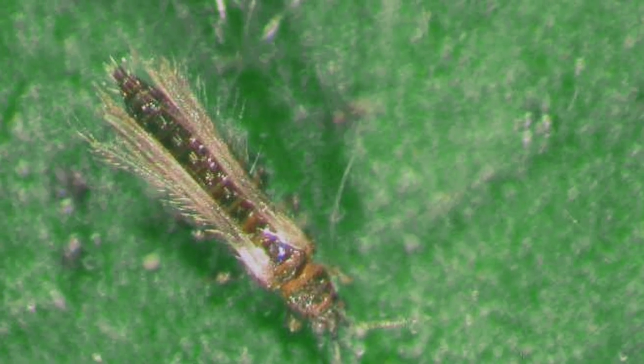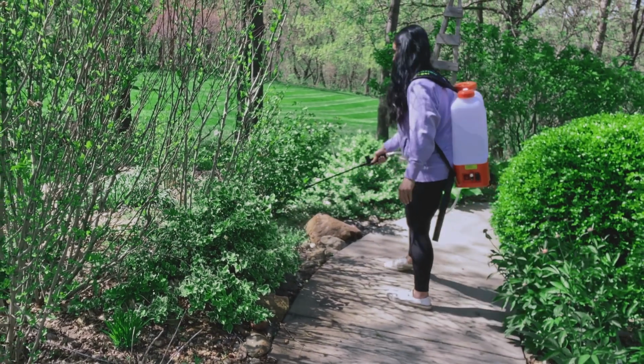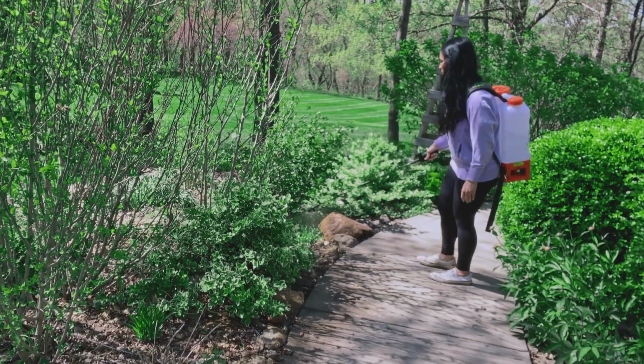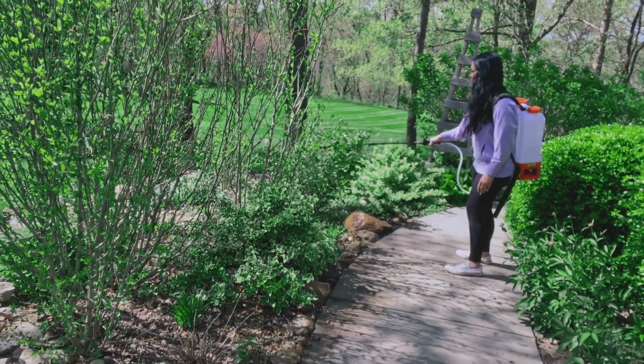And guess what? The thrips didn't die, because thrips have a way to adapt to the environment that they're in. So they were actually adapting when I was spraying them with all of these crazy things. And you name it, I was spraying it. I went from the neem oil to the insecticidal soap, imidacloprid, malathion. I mean, you name it, I tried it. If it said that it could help with thrips, I sprayed it.